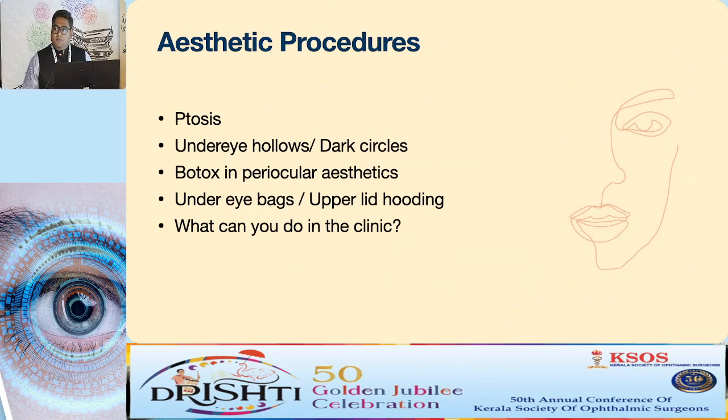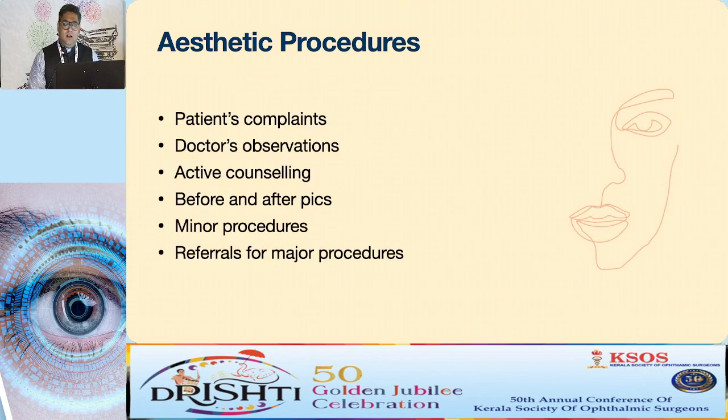When we talk about aesthetic procedures that typically an oculoplastic surgeon or a comprehensive ophthalmologist looks at, it includes ptosis. Patients oftentimes come to us with complaints of under eye hollows or under eye dark circles, and we often tell them, oh, this is just lack of sleep, or you've been sitting in the AC for too long, and just send them off. We now have very targeted techniques of correcting them. Also, we'll be looking at how botulinum toxin can help in improving the aesthetic appearance of patients, especially in the area around the eye, under eye bags or upper lid hooding, and how we can actually promote aesthetic procedures and aesthetic consults in our clinic.